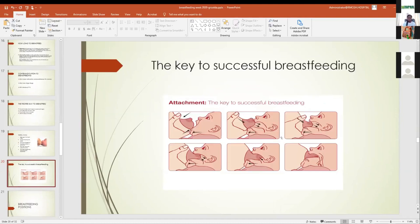I have a picture here of how the nipple would look inside the baby's mouth during breastfeeding. It's the same thing we've spoken about already. But if you look at this picture, you realize that the nipple has elongated to the back of the throat. So meaning the baby is not suckling directly on the nipple. This is very important. If you don't achieve this, you will always have sore or cracked nipples, which is very, very painful and prevents the mothers from breastfeeding effectively.